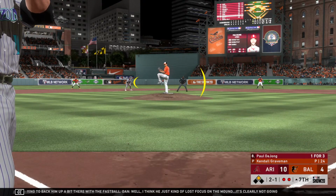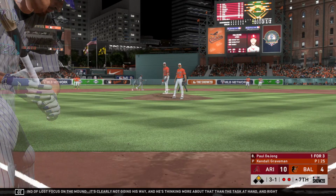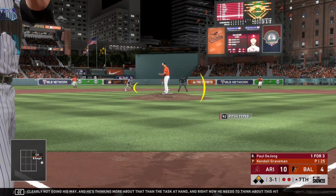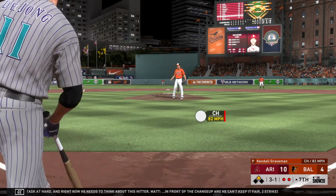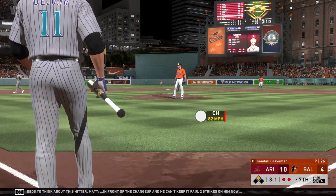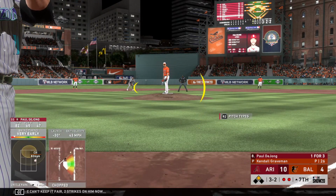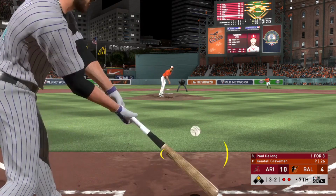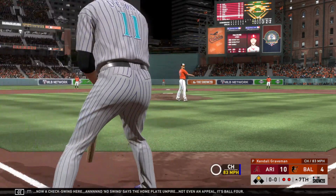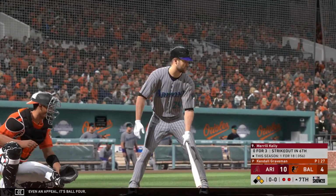Well, I think he just kind of lost focus on the mound right there. It's clearly not going his way, and he's thinking more about that than the task at hand. And right now he needs to think about this hitter. In front of the changeup, and he can't keep it fair. 2 strikes on him now. Now a check swing here, and no swing, says the home plate umpire. Not even an appeal. It's ball 4.